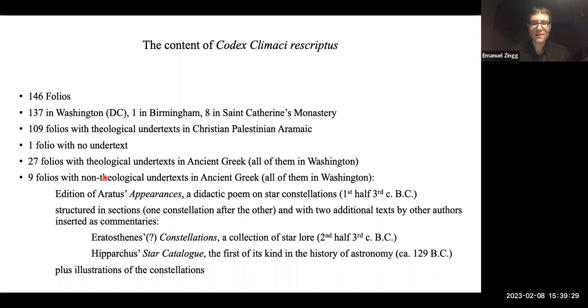In 2012, the vast majority, that is 137 folios, entered the collection of the Museum of the Bible in Washington, D.C. One leaf remains in the Mingana collection in Birmingham and 8 in St. Catherine's Monastery. The undertexts stem from several late antique manuscripts and contain texts in Christian Palestinian Aramaic, the language Jesus spoke, and ancient Greek. Today, we will only look at leaves containing fragments of pagan Greek texts.